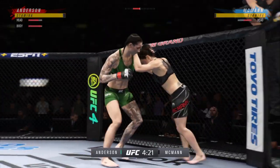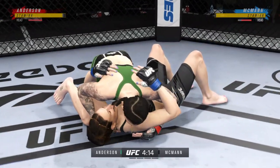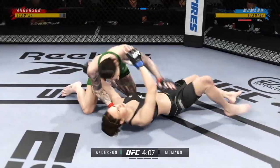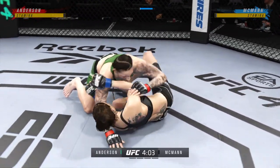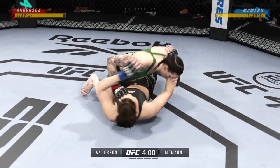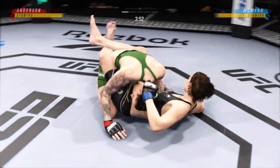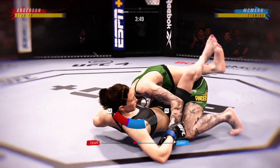Big punch lands. Ooh. Well, she said she was going to go to the takedown early, and she goes right to it, and it's there. So a good sign that she's able to get this fight to the ground where she wants it. She said when and where she decides she was going to be able to secure takedowns. She does exactly that. Well, McMann's now trying for the Kimura.